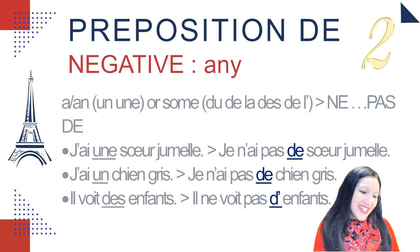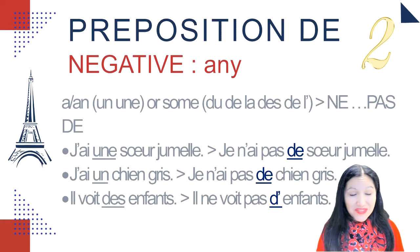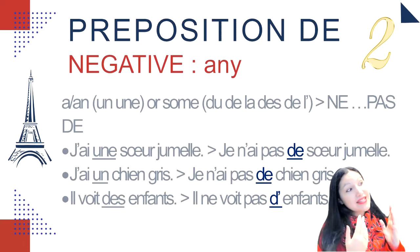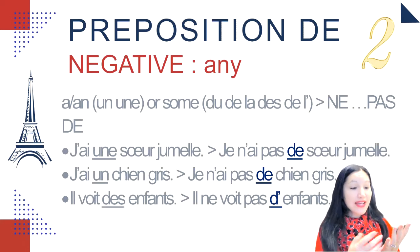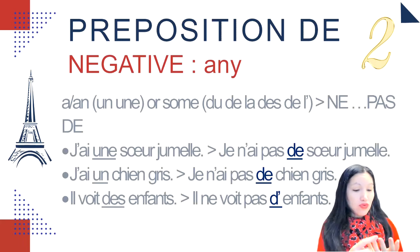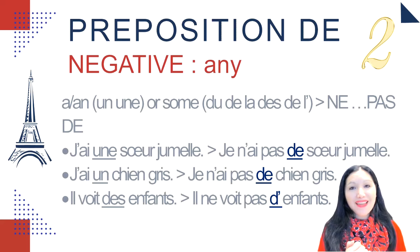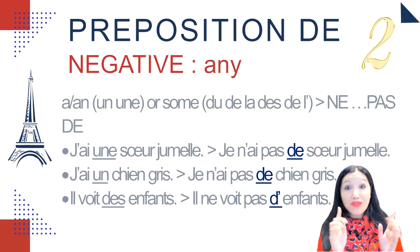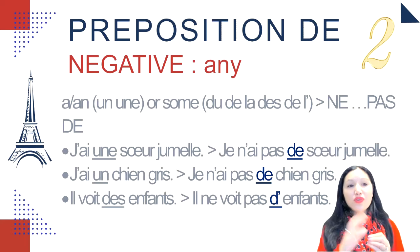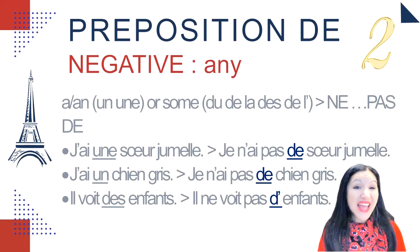Now, this one is one I see that trips learners up and sneaks into their written French quite often. When we have a sentence in the affirmative form that contains un, une, or some, du, de la, de l', des, when it turns into a negative sentence, we need to remove un, une, des, du, all of those words, and just replace it with a plain old de, because it's going to mean any.